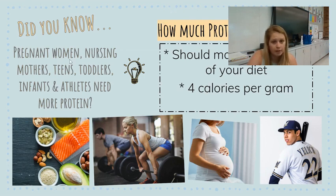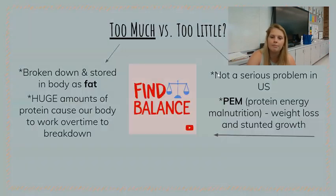All right, did you know that pregnant women, nursing mothers, teens, y'all, toddlers, infants, and athletes need more protein? So when we talk about how much protein you need, it should make up about 10 to 35% of your diet, okay? And there's 4 calories per gram. So if you ever look on the back of the food label and you see the amount of grams of protein, multiply it by 4, and then you know how many calories are coming from the protein. But yeah, so about 35% of your diet.